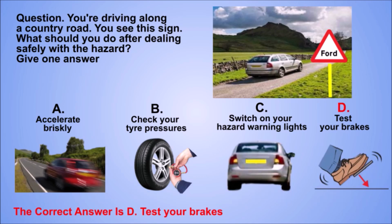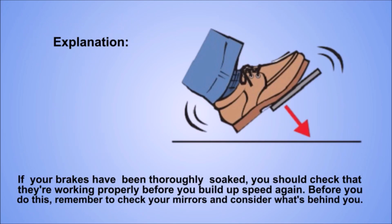Test your brakes. Explanation: if your brakes have been thoroughly soaked, you should check that they're working properly before you build up speed again. Before you do this, remember to check your mirrors and consider what's behind you.